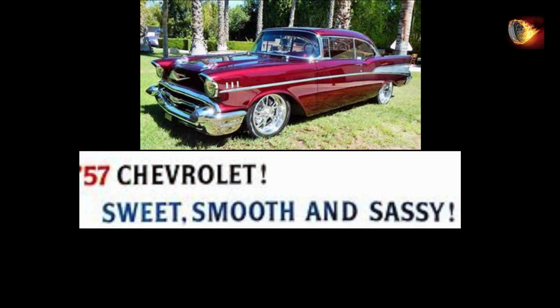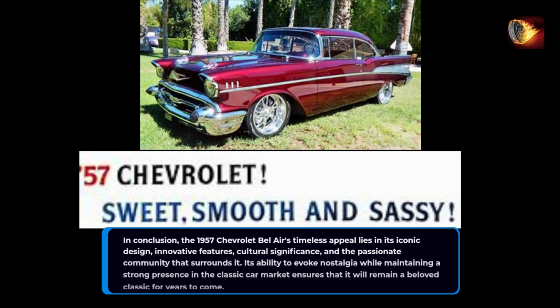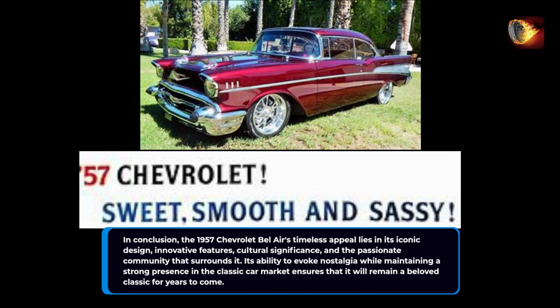In conclusion, the 1957 Chevrolet Bel Air's timeless appeal lies in its iconic design, innovative features, cultural significance, and the passionate community that surrounds it. Its ability to evoke nostalgia while maintaining a strong presence in the classic car market ensures that it will remain a beloved classic for years to come.